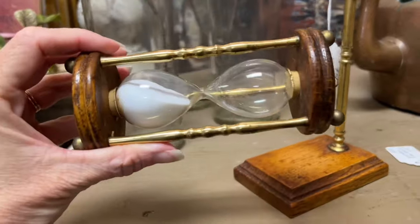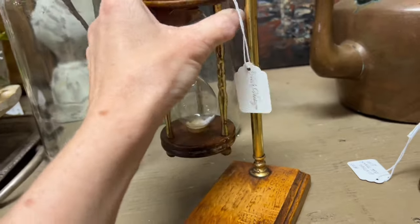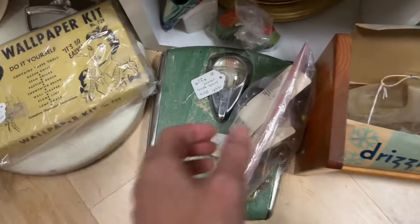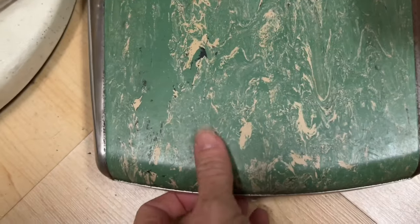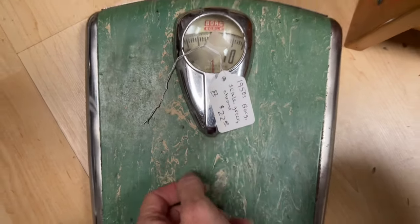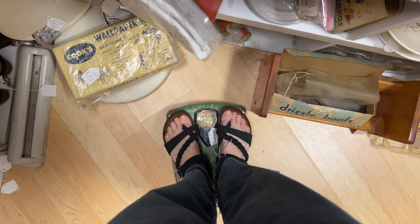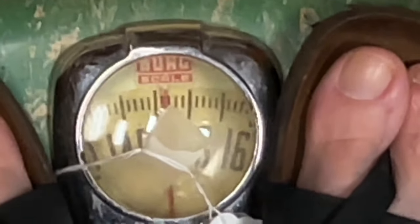This is kind of a neat one, so it's got a hanger on each end, and it's got a little stand, a display stand, I think that twisted. Cute. Alright, you know me and green. I mean, how awesome is this scale? So, let's see how much I weigh. I'm scared it's going to tip. I'd say that's pretty accurate.